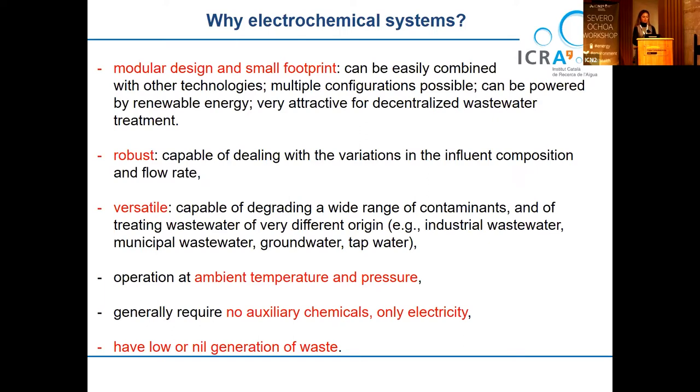And the most important characteristics are here at the bottom. They use no chemicals. All other advanced treatment options that we have are based on the usage of chemicals, which has a very high incorporated cost and embedded energy, for the production of these chemicals, for their transport and application. So these systems are chemical free. And secondly, they don't generate any waste streams. Our last line of defense in water treatment is reverse osmosis, but this also generates huge amounts of concentrate streams that have to be disposed of.